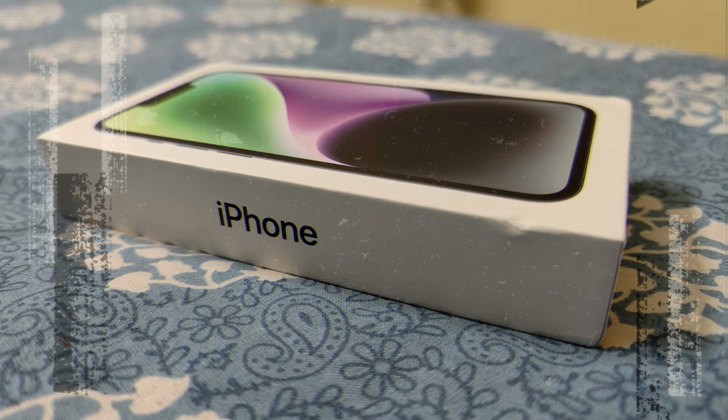So ये है इसका बॉक्स पैक. We have ordered it from Amazon. This is the seal box. अभी इसको काटते हैं and let's unbox our iPhone. So ये है हमारा iPhone 14. This is how it looks from sideways. iPhone branding is written. Apple का logo on the bottom, also on the top. ये some pricing and other details are written here along with the logo.